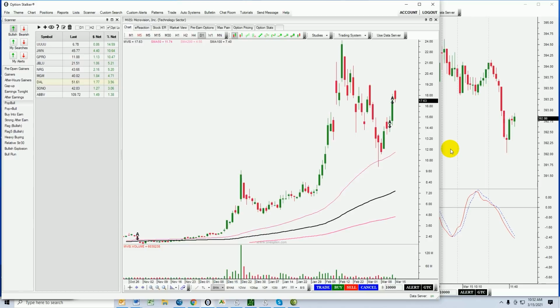Friday, I showed you MVIS. We talked about selling an out of the money naked put using the $12 strike price, expiring this Friday, March 19th, doing that for 25 cents. If you did that trade, we're in really nice shape. That will make a 10% return in the course of only a week and 2 days. Very nice return.